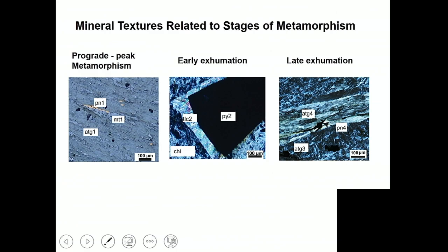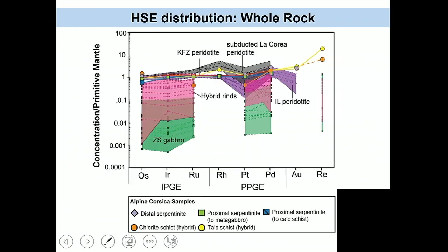In the middle photo is a pyrite grain which overprints the chlorite defined matrix, and using thermodynamic modeling, talc is constrained to lower pressures of up to about 1 to 1.5 gigapascals. So we know that pyrite grain grew just before that drop in pressure associated with exhumation. And then in this example here, we have this pentlandite grain, which is aligned with this late retrogressive vein of antigorite. So that's related to fairly advanced stages of exhumation.